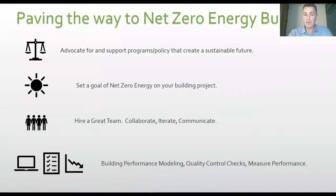Another step would be just to hire a great team. It's crucial to the success of a high-performance building or a net zero energy building that you have an experienced group of designers, architects, contractors. There is a lot of integration here between these different parties and a lot of collaboration. And it's a very iterative process. As we'll get into a bit later, it's just a continual iteration of designing, budgeting, testing on building performance simulations and energy models, and then changing the design, tweaking the design to achieve the goals.